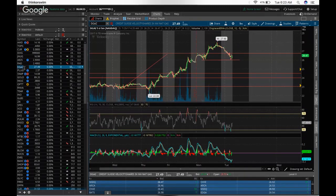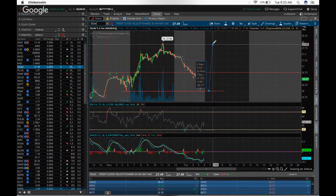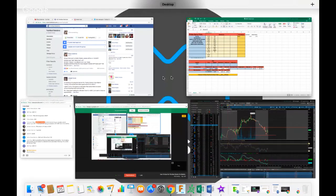DES did pretty well. I built it, drew the support at 26 because I had a previous resistance at 28, so if it bounces at 26 like it did yesterday, right, bounces, and then hits highs of 28 again, it has that potential from 26 to 28, about 7%, a little bit more than 7%. So you guys can use the primary pick checklist to calculate your trade on that as well.